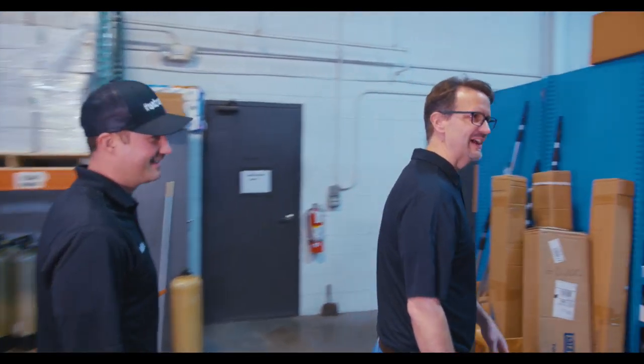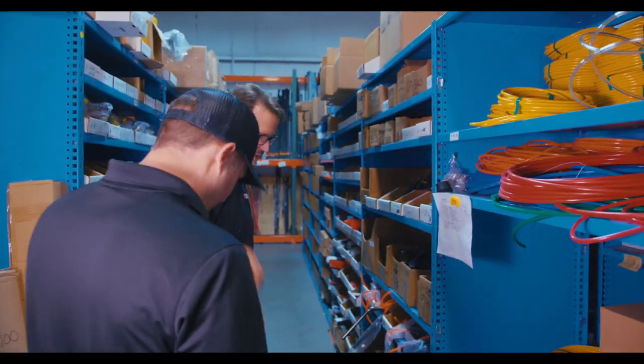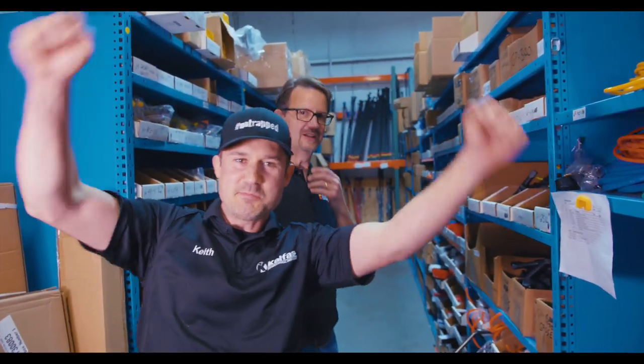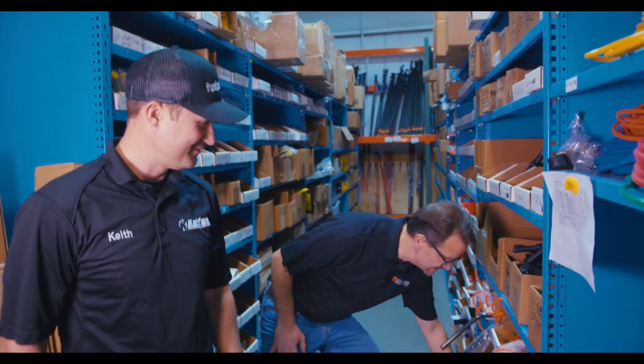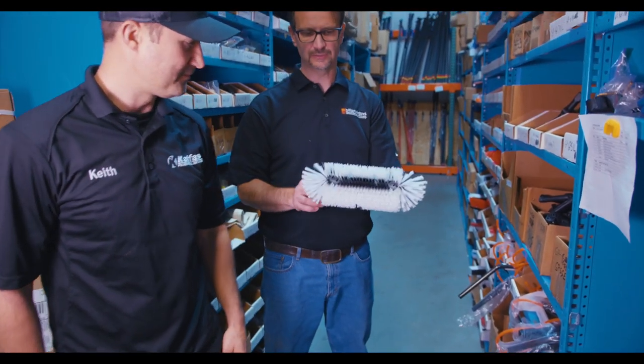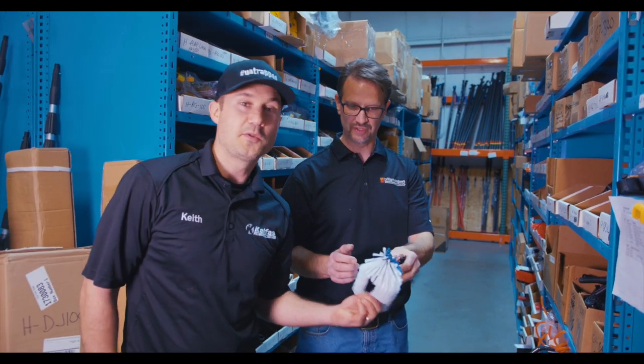Now we get into one of the aisles that has more of the newer phase of the window cleaning world, where everybody's going water fed. So we stock a lot of water fed poles, a lot of water fed little accessories that go with it. Everything from basic varieties of brushes that have different bristles and different angles for doing different types of work.